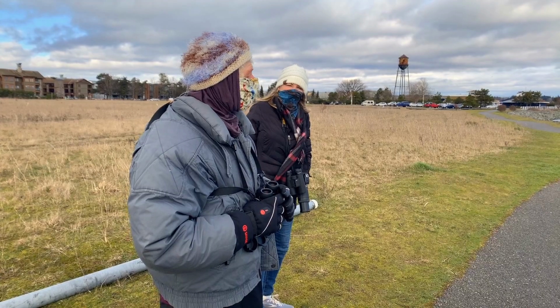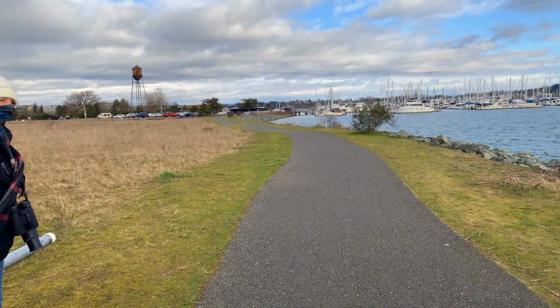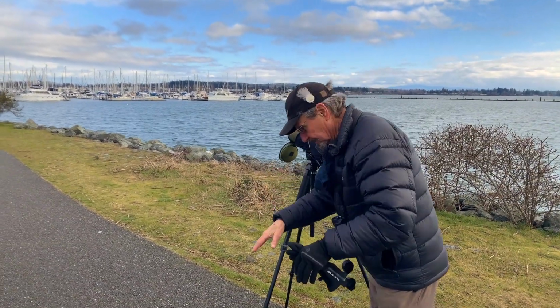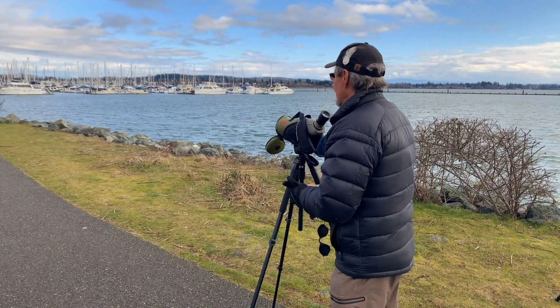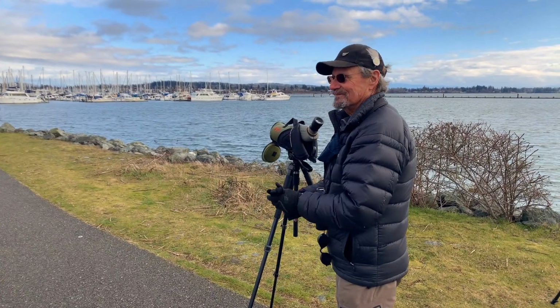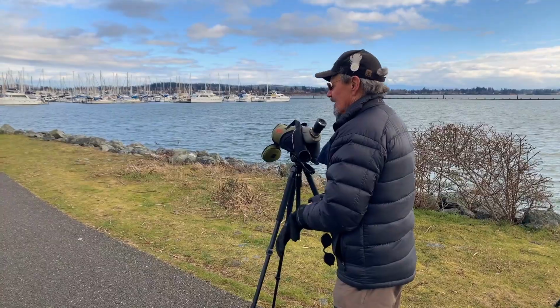Obviously for food. Yeah. And you see them do that. You'll see them actually sometimes swimming along with just their heads out of the water. Other times you see their bodies above water and their head is under, searching, looking for fish. But they can just sit on the water and then suddenly just drop out of sight. They squeeze that air out. Down they go.